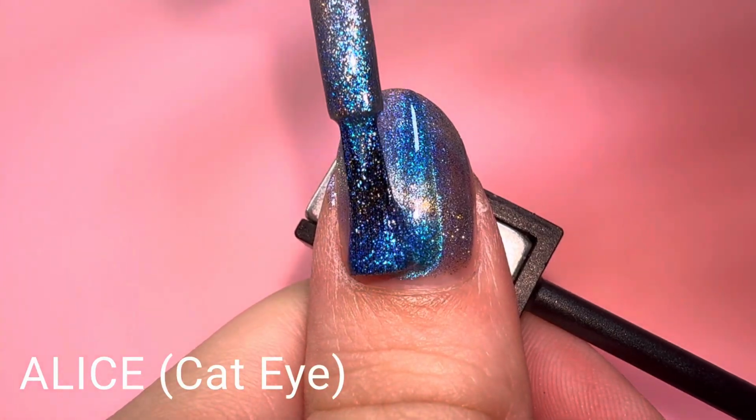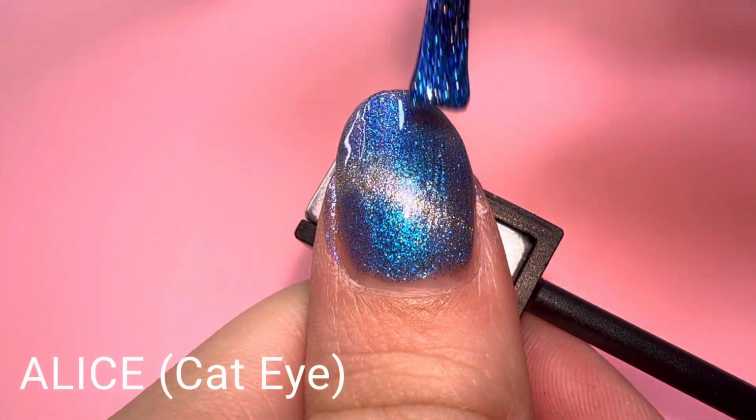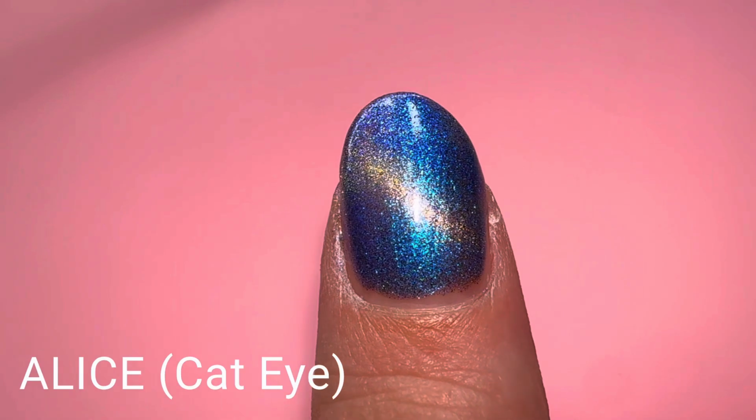I ended up doing 2 coats of each of these polishes. I feel like a third coat wasn't needed for most of them. I love how intense the blue is when you magnetize it, and the gold magnetic shimmer just looks so nice.